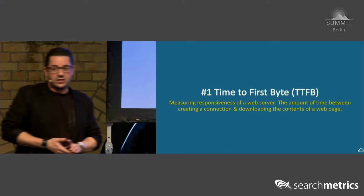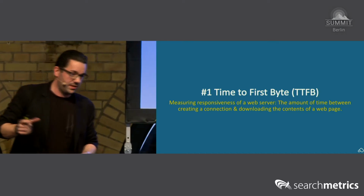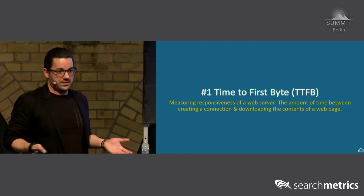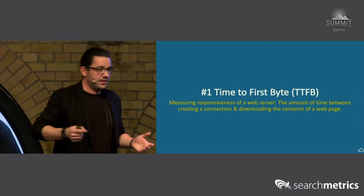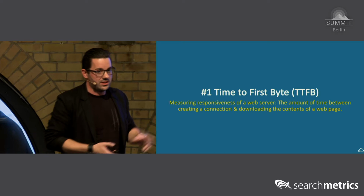Especially if you work internationally, the first thing I'd be looking at is the time to first byte. It tells you how fast a server or any given system generally responds. It's basically the first number you could look at. Again, it doesn't really reflect the full picture of how a site performs, and Bartosz mentioned that briefly already.